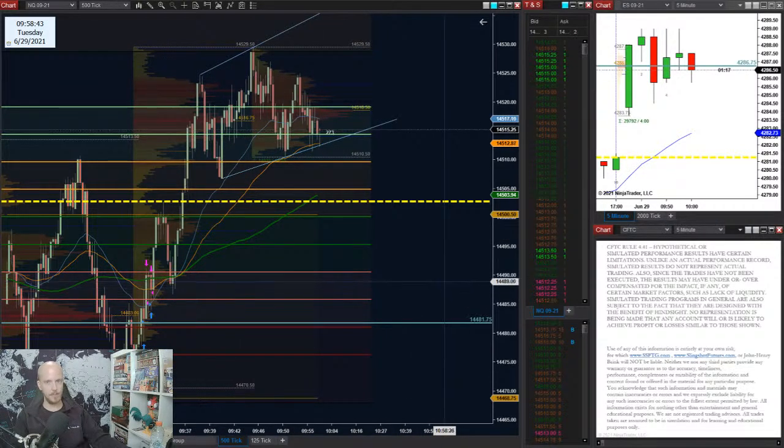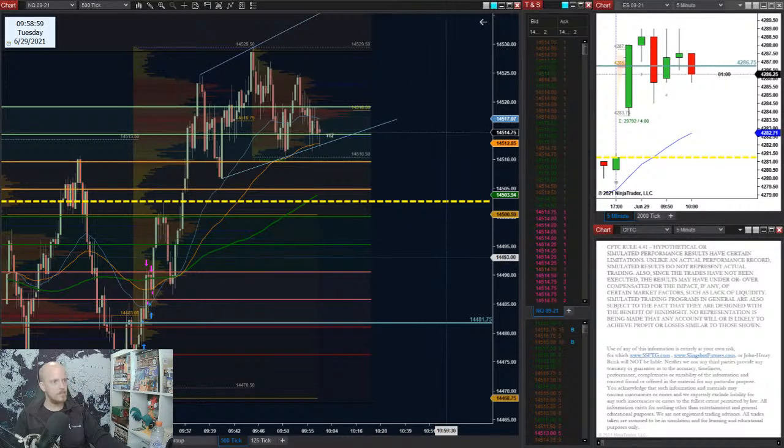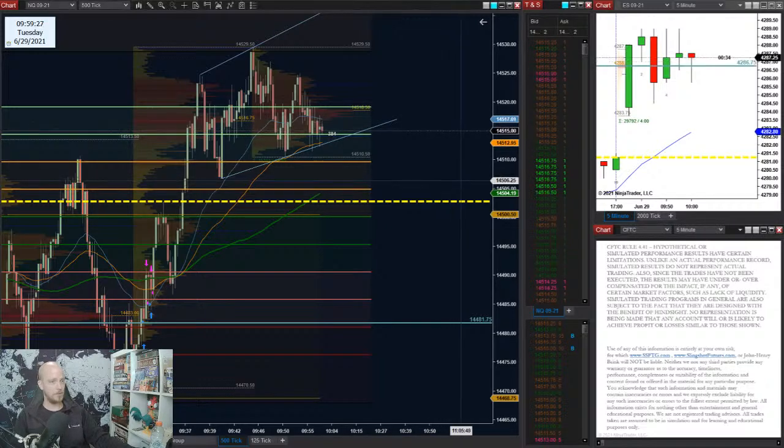Market's still just disgusting looking. We're holding higher lows still. Ooh, lordy. It was looking like a nice bull pop, but we're still underneath that POC. 10 o'clock news right around the corner. Got about a half a minute. Nice little flush down to 6s or 5s. That'd be fantastic on the news.